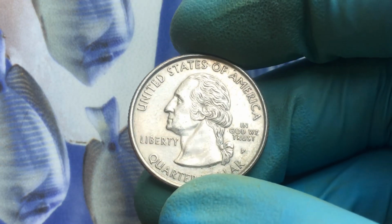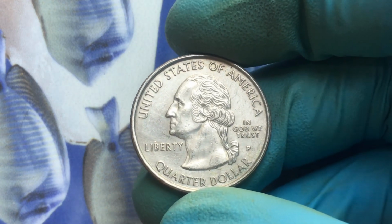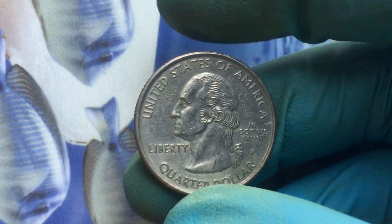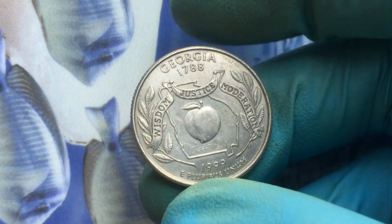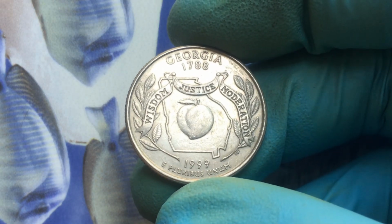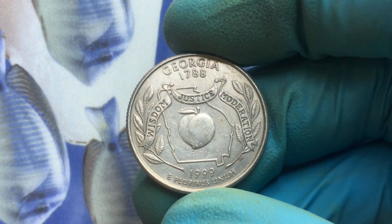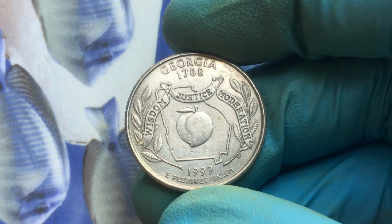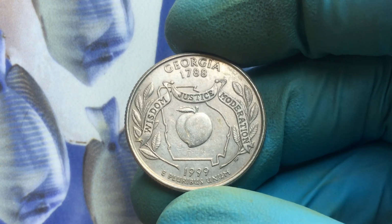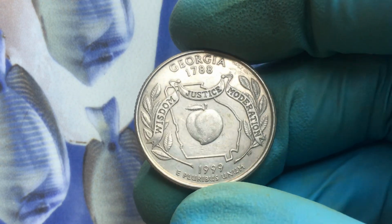Alright, here's how to check if your 1999 P quarter is the one that could make you rich. Look for a small P on the obverse, heads, side of the coin, just to the right of Washington's ponytail. A standard quarter weighs 5.67 grams, but a silver era coin weighs about 6.25 grams. A simple scale can tell you instantly. Drop the quarter on a hard surface. A silver quarter rings with a high-pitched ping compared to the dull clunk of a regular one.